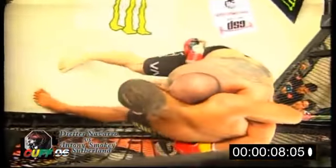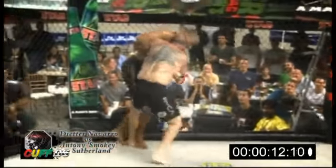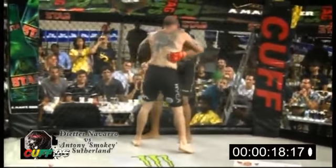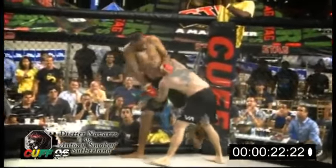Wow, takes a cheap shot there. I thought they were going to hug. Cuban gets the underhooks. Looking for the takedown. Anthony with a judo background looking to take him down himself. Double underhooks by the American. Side control, good takedown, looking for the head choke.